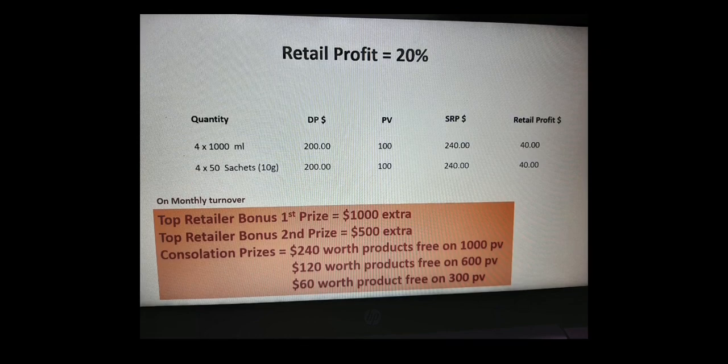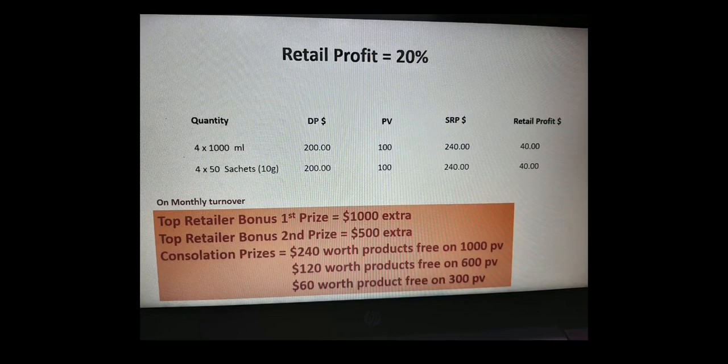And if you are the second person, you will get $500. So what about if you are not the first and second? The company has generic consolation prizes, we call them. What it means is that if in a calendar month you are doing a business of 1000 PVs, which means you are retailing around 40 pieces, you will get an extra $240 worth of products free of cost.